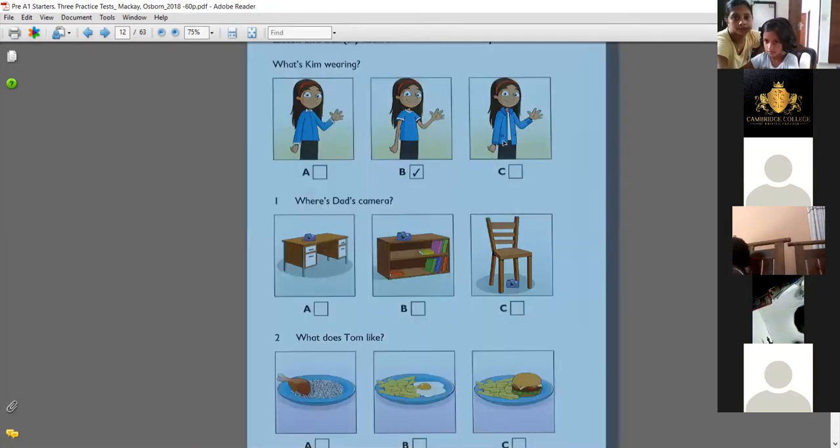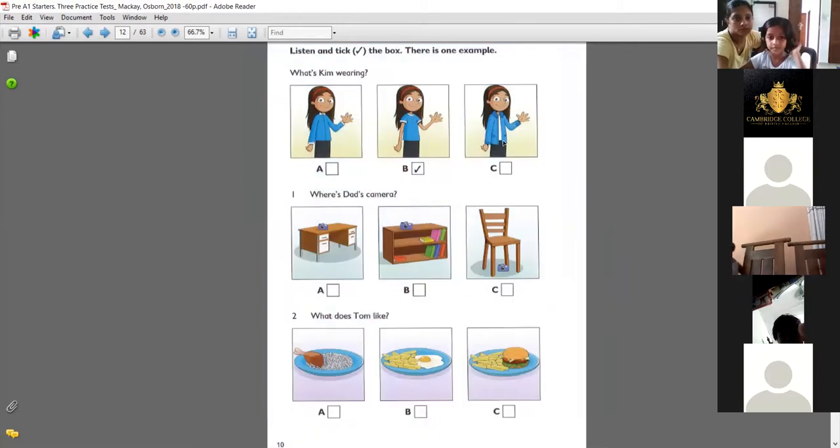Okay, this is page number 10. So what you want to do here is you want to listen and tick the box. So you have to listen to the audio. You have to listen and put a tick. There is one example, so you don't need to do the example.